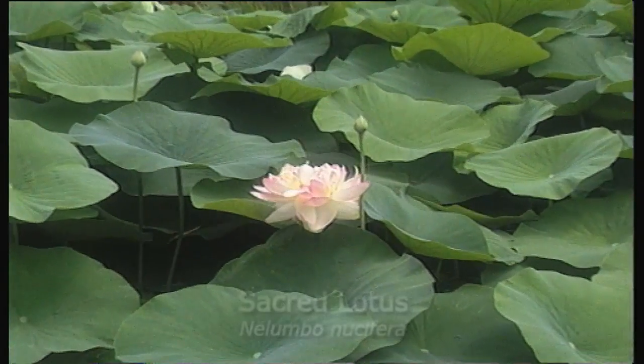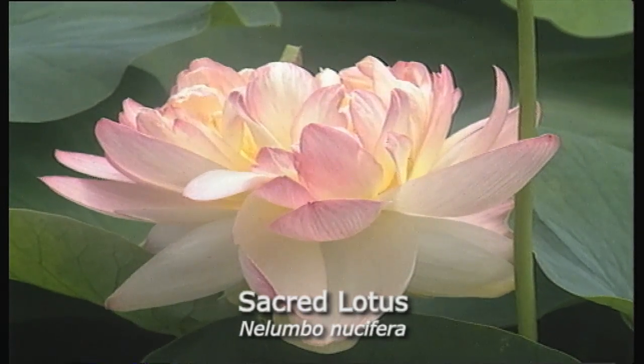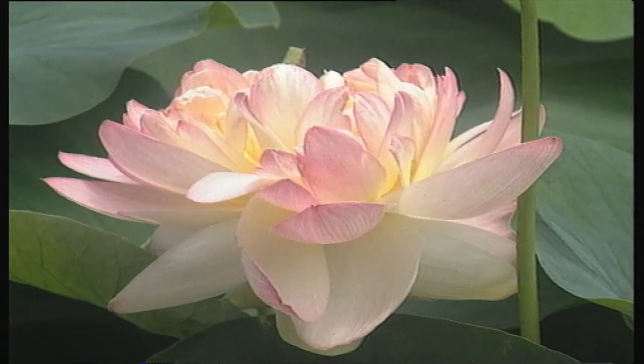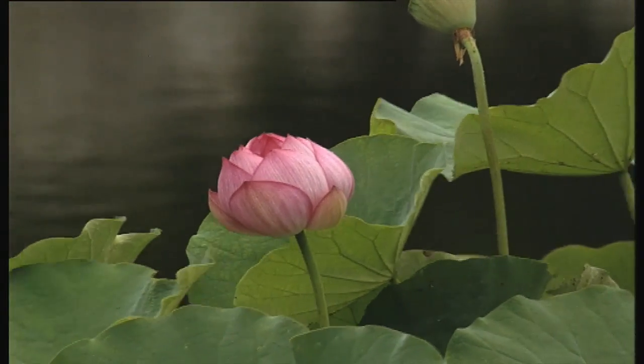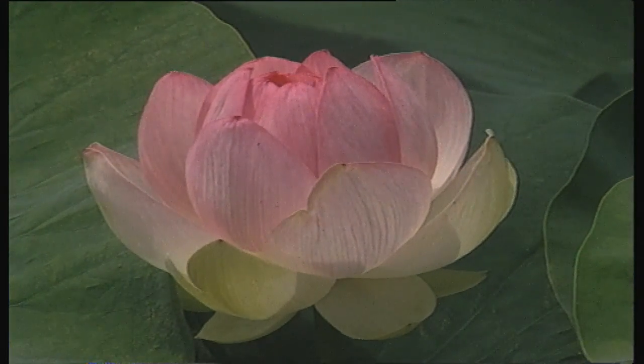The other one that's available is the sacred lotus, which is possibly the more spectacular variety, which is Nelumbo nucifera. And of course with nucifera you get exquisite pink flowers, apricot colours right through to the creamy whites as well. Now they look a bit like water lilies and you treat them much the same way.